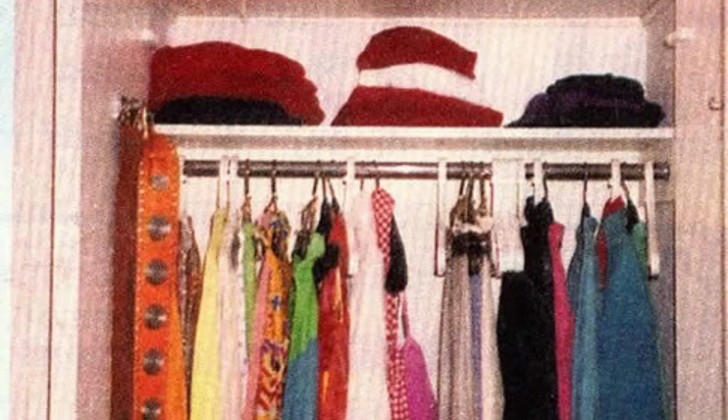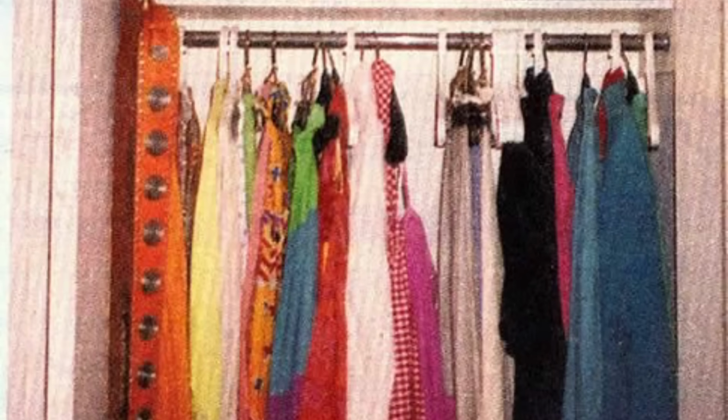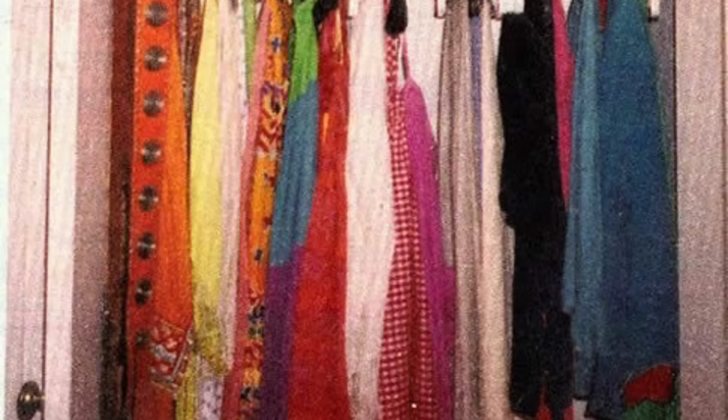Here is how Jackie's bedroom and closet looked at the time of her unfortunate death. The clothes that are in this closet are the ones that she did not take with her while she was at her other properties for the remainder of the year.